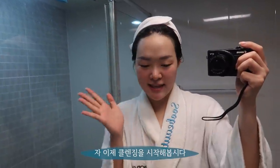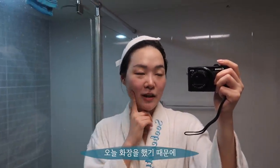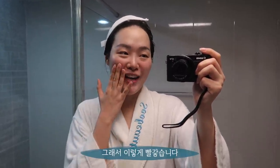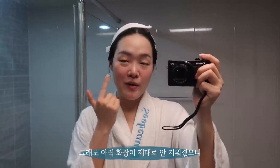So back to cleansing, I must cleanse. I did put makeup on today. A lot of it got rubbed off while I was taking the bath. I was really into it, just pouring water all over my face, even though I shouldn't have because the water was really hot, so I'm all red now. But I still have residue of makeup left.